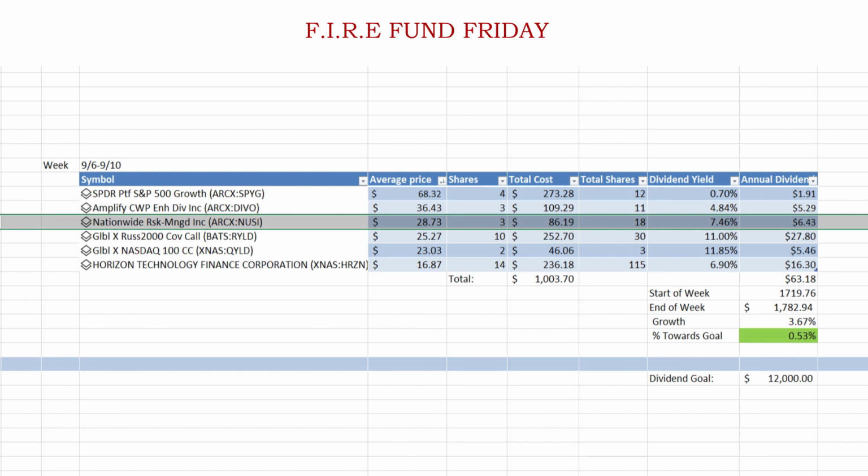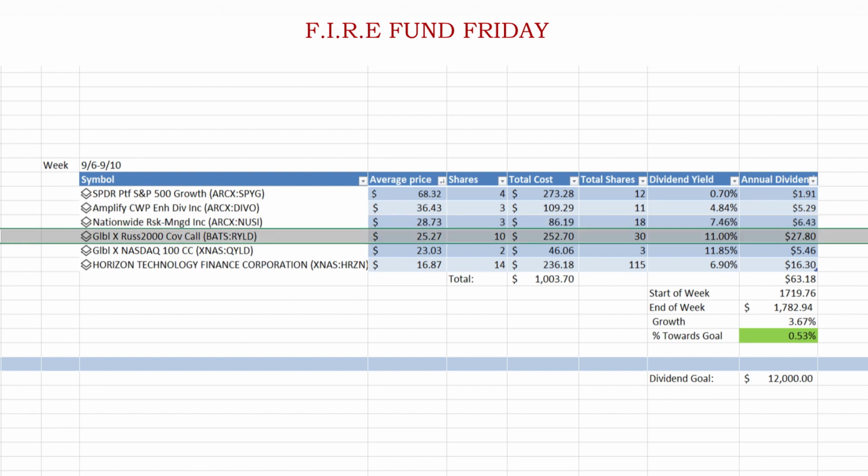Below that, I picked up another 10 shares of RYLD. This is one of the most cost-effective income ETFs you can get, next to Qyld. RYLD offers a low cost of entry at a nice 25 cents per share. This week's purchase increases our annual income by an incredible $27.80. Individually, 25 cents doesn't sound like much, but when you compound it and have a lot of shares, it adds up quite quickly.